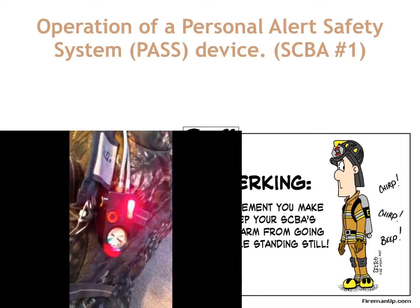Operation of the personal alert safety system. I've talked in detail earlier about how we would use our PASS, but something I want you to consider, and this is my question to you: what situations would a PASS possibly be used for besides just interior firefighting? Does the PASS have another use? That's my question.